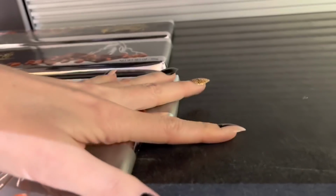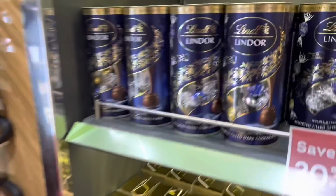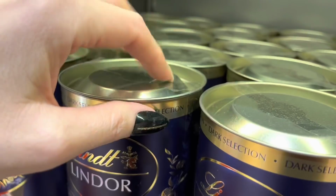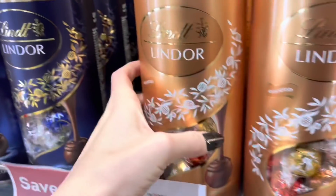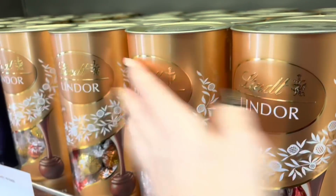I should make sure to get some chocolate while I'm in France. There are chocolatiers on the corners, little shops with lots of chocolates everywhere. It's amazing. So this is another famous company for chocolate. You always find this in fancy chocolate spots. It's Lindor, I guess.